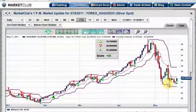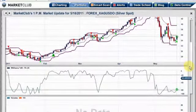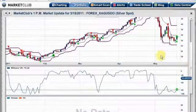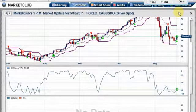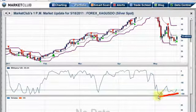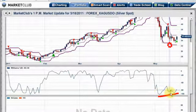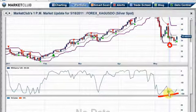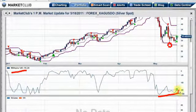We mentioned this yesterday. There was a bullish divergence coming in the Williams percent R. Let me scroll that down for you and show you what I mean by that. So I'm going to go to my little illustrator pen here. And as you can see, when you have this type of action, we made a new low here, but we did not make a new low on the oscillator, or in this case the Williams percent R indicator that we're using right now. So this is turning back up.